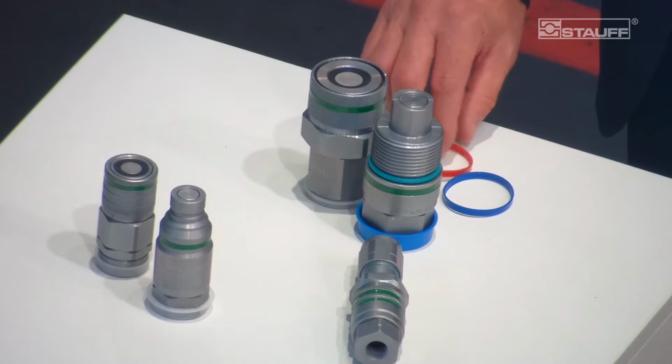Of course, we are using the STAUFF zinc nickel surface, which is normally used for the QRC of the STAUFF product range, and has really good wet rust and white rust corrosion resistance. When you say you can connect it under pressure, then of course male and female side. Yes, of course, on both sides. That is the new key fact we offer with this ongoing project.